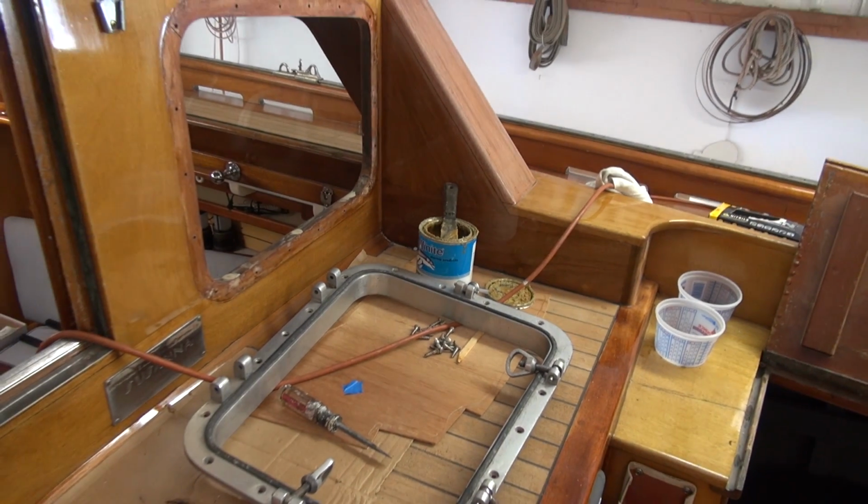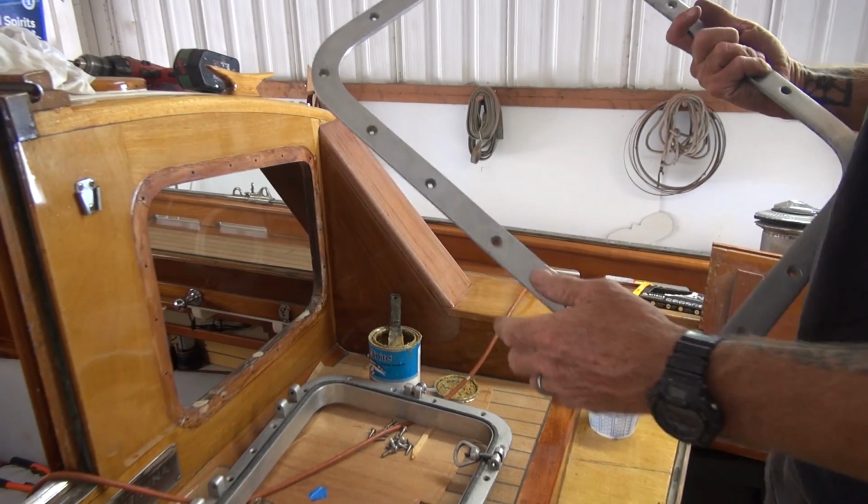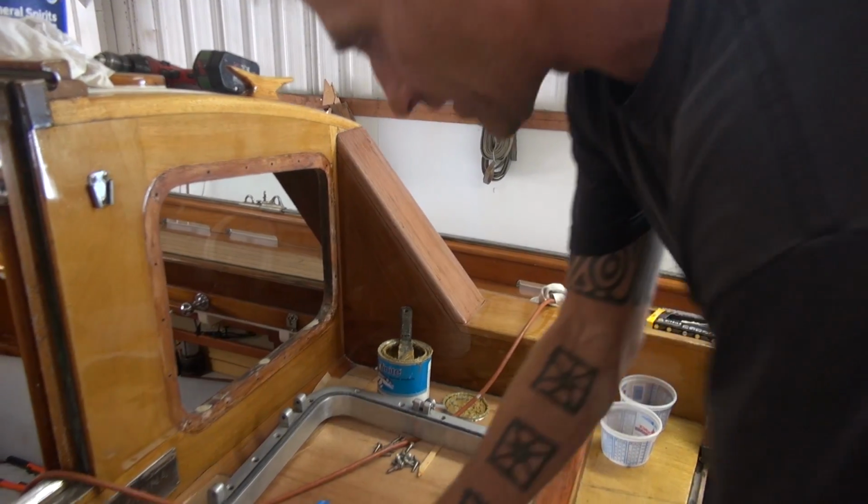All right. Beautiful. Yeah, so I'm going to bed that. I'm just kind of dry fitting stuff. It's a two-piece. Yeah, the backside I'll put that one on first. It has a flange on it.